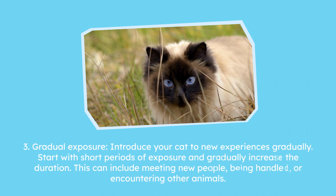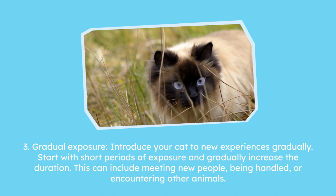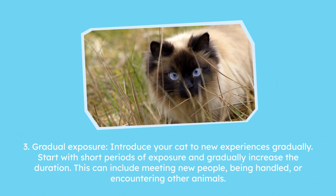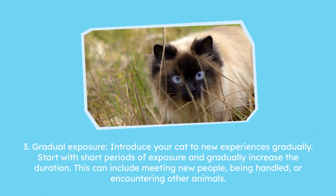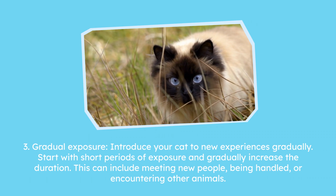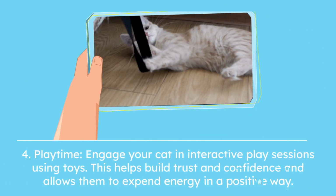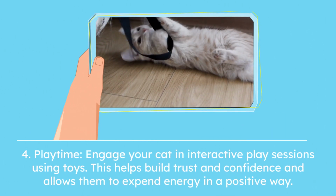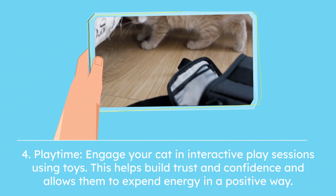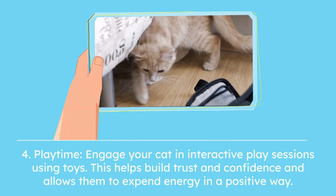3. Gradual exposure. Introduce your cat to new experiences gradually. Start with short periods of exposure and gradually increase the duration. This can include meeting new people, being handled, or encountering other animals. 4. Playtime. Engage your cat in interactive play sessions using toys. This helps build trust and confidence and allows them to expend energy in a positive way.